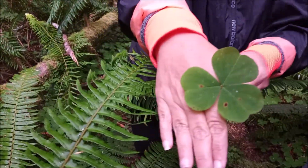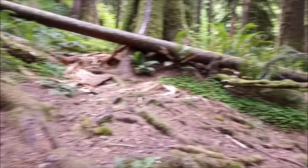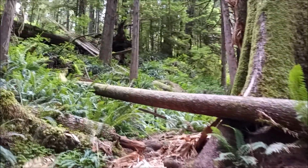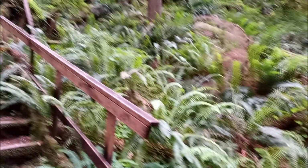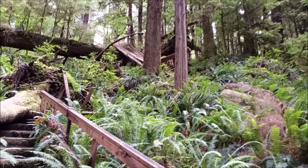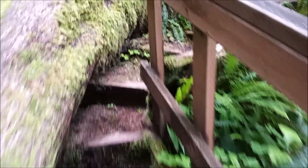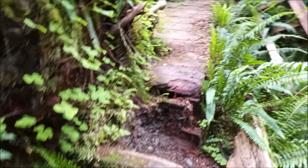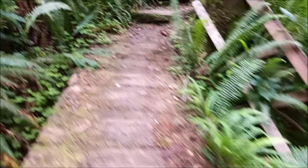Oh my. Look at that. That's crazy. Looks kind of squatchy up here too. That's really neat. I'm assuming these steps were part of the trail. Okay, so at the top of the stairs, it continues around the fallen tree to more stairs and a bridge.